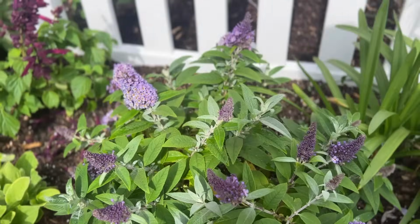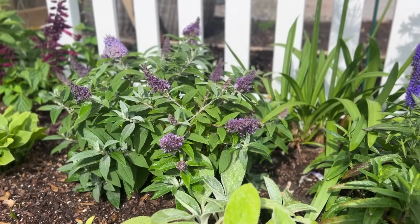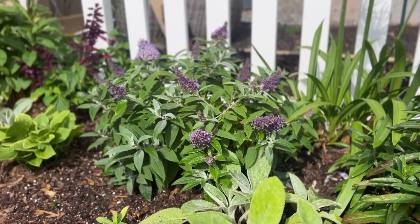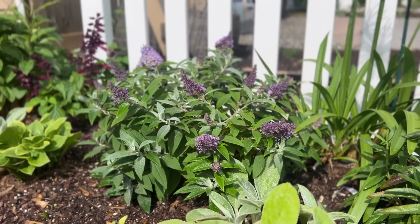So this one I am particularly excited about because I have some other butterfly bushes in my garden that have gotten completely out of control, as butterfly bushes can and will do. Swallow up your whole garden. This one stays nice and petite.